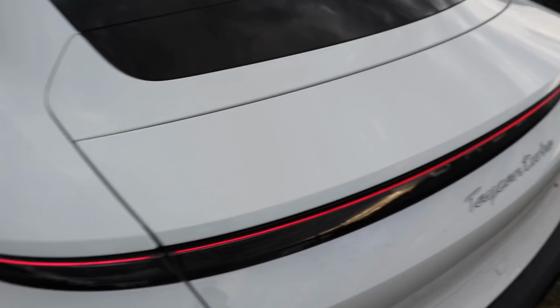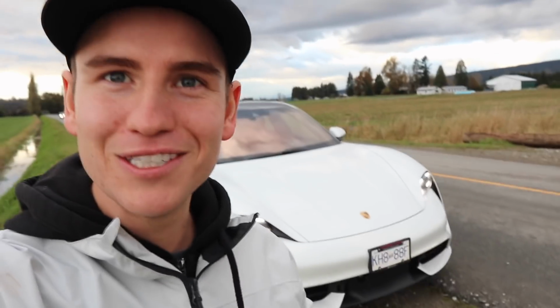There's a bunch of different aerodynamic features on this car that I feel like Porsche really thought through, especially because you're trying to make it more efficient for your battery and save range. So they did a really good job with that, but definitely one of my favorite angles is the front.